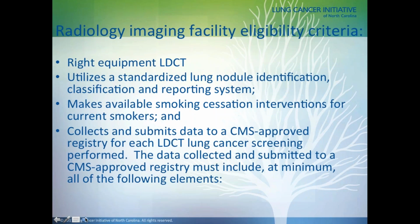And then one other thing to point out, the reason why this is important is for multiple things, but also CMS has dictated and mandated actually that there has to be a national registry, and that national registry has to have certain requirements, which requirements I'm showing you now, and each center is responsible for putting data into that national registry. And there are various ones.